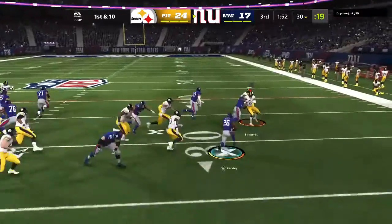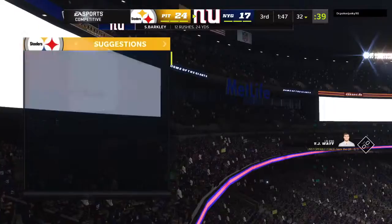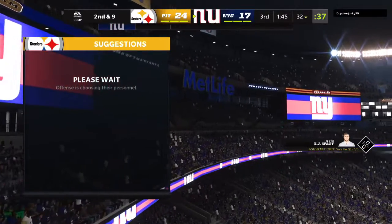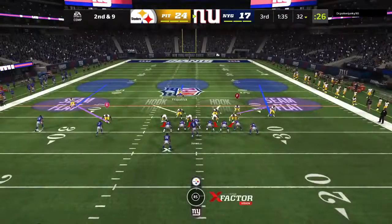A 1st down carry for Barkley. And he'll scratch out only about a yard up to the 32. I have to think a major focus of the halftime meetings had to be figuring out how to create space for the running game to get operating.